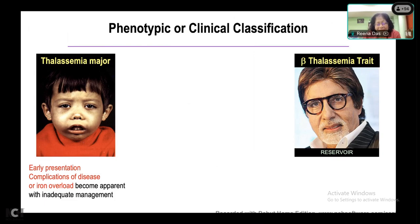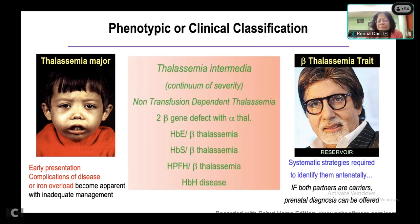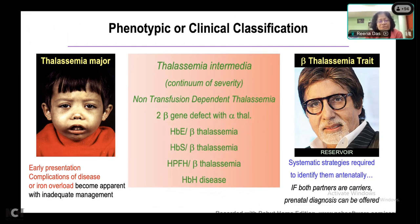Some systematic strategies to identify beta thalassemia traits, so that if two beta thalassemia traits marry, you will find that in each pregnancy there is a 25% risk that the baby can be affected with thalassemia major. So if both the partners are carriers, then prenatal diagnosis should be offered.